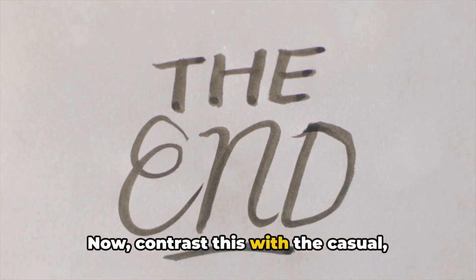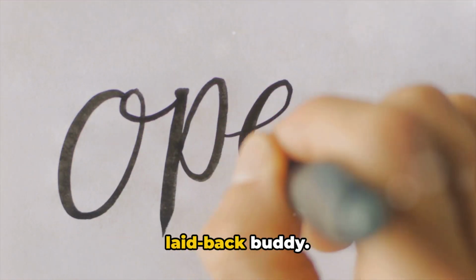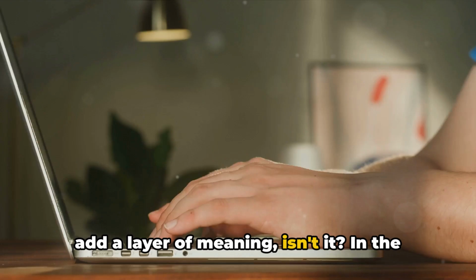Now contrast this with the casual, friendly Comic Sans. That's more like your laid-back buddy. It's clear how one's choice of font can add a layer of meaning, isn't it?